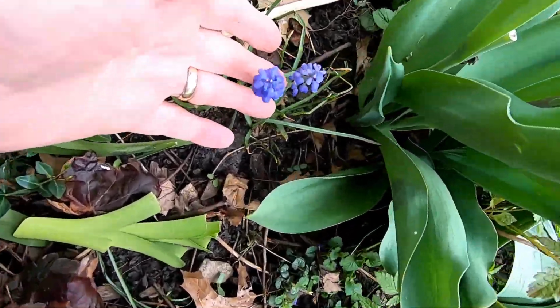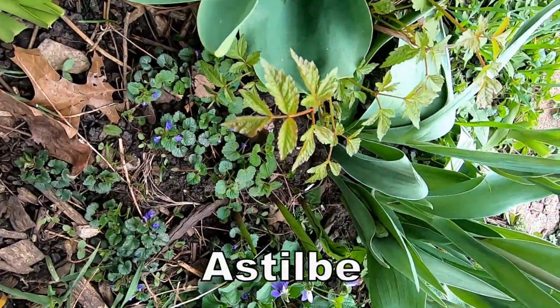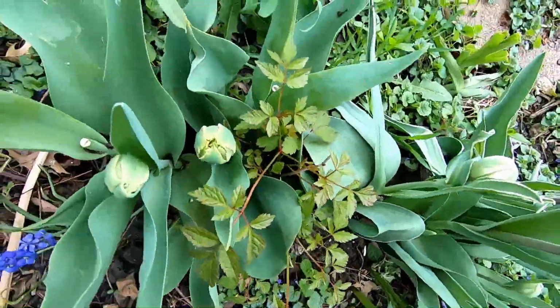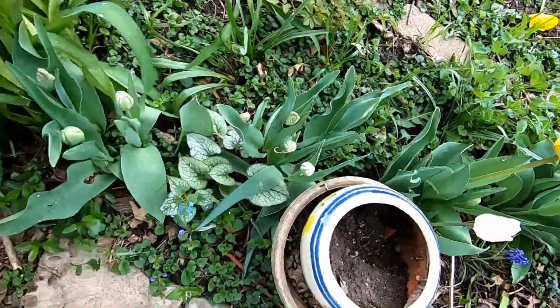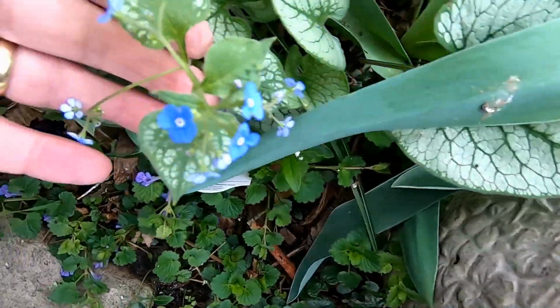Here's grape hyacinths. I can't remember the name of this at the moment. I'll have to look that up. Here is Brunnera macrophylla. I don't know what else you call it, but look, it's blooming.